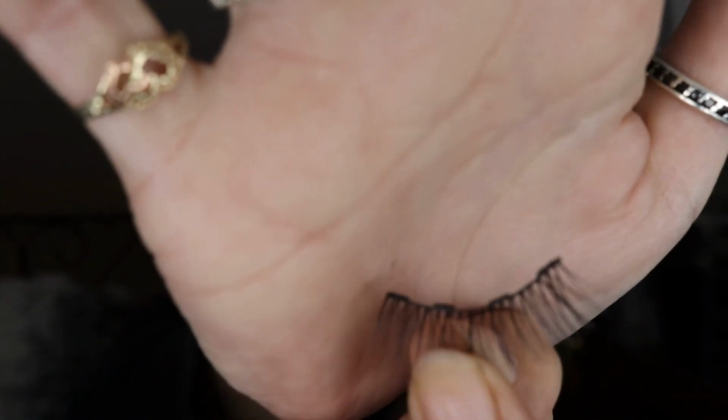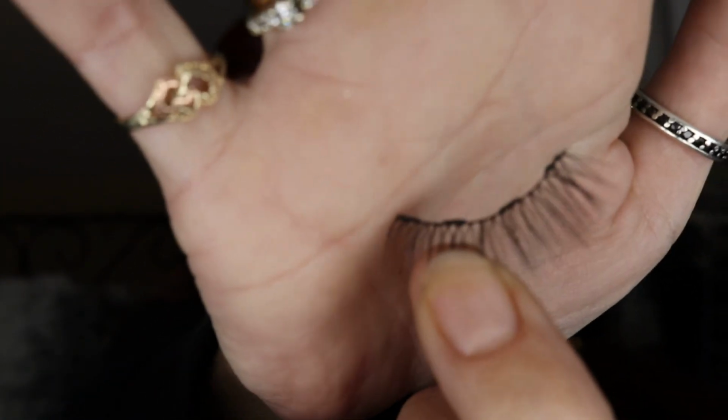The lashes still look very clean. It didn't really pick up much of the mascara on it, or the liner on it, so that's good. I don't want to have to clean them a whole bunch, so I'm just going to try to keep them clean right out the gate, and then hopefully I won't have to maintain them a whole bunch.